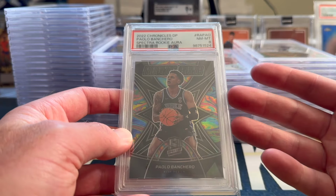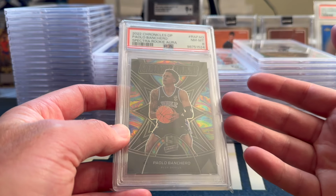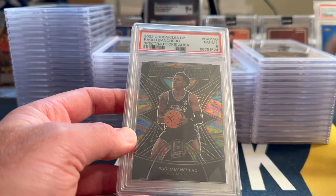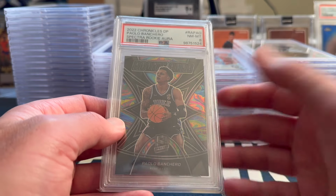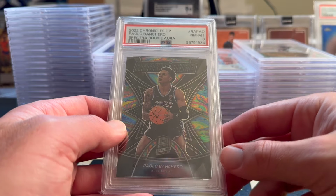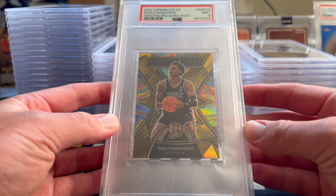They all pretty much typically came back looking pretty normal. This is a normal slab. Paolo Banchero, this one did get an 8. They didn't really grade particularly well, because they are a little bit thicker cards. But one card, and honestly, this was probably the best card in the entire submission for this particular customer, came back in a giant slab.